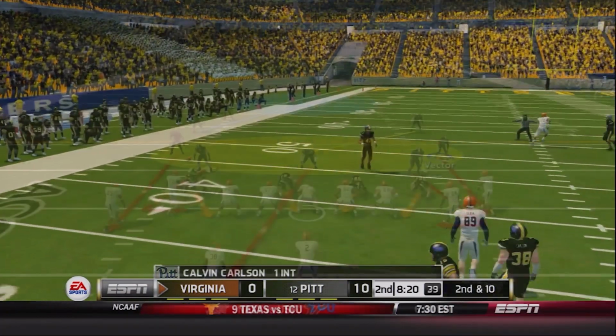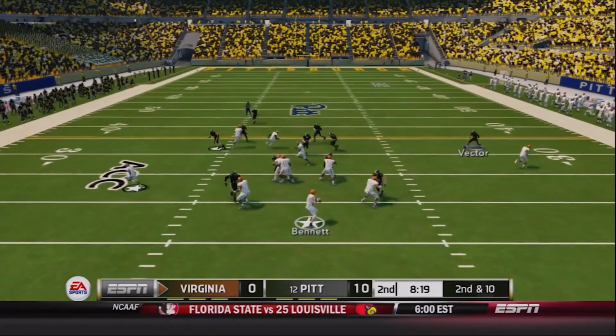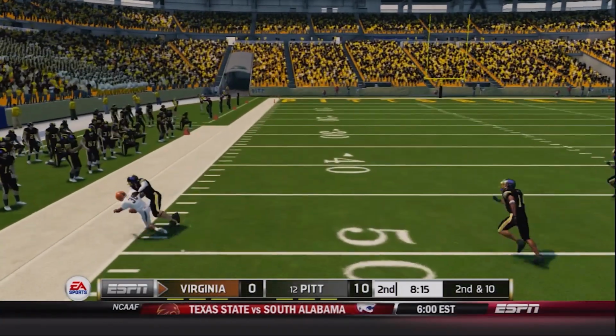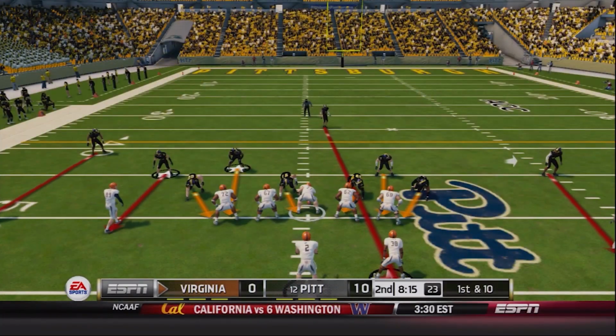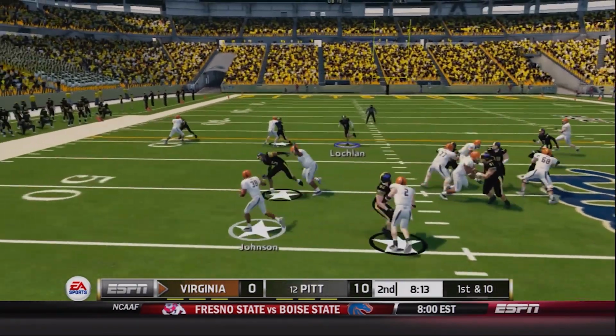Bennett misses a man there on 1st down. 2nd and 10. They go bunch, tight formation here as he's back to pass. Looks out wide, has a man. Trey Johnson just evades the coverage of Brian Youngling there. He's leveled and fumbles the ball out of bounds, but it's a 26-yard pickup for the Cavaliers as they're into plus territory now. 1st and 10.